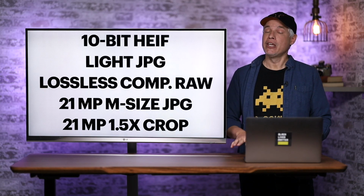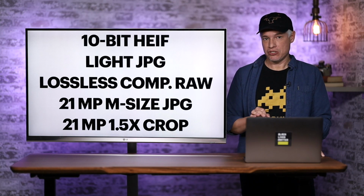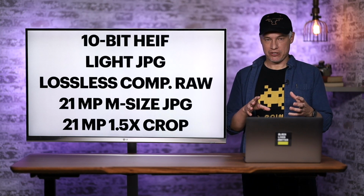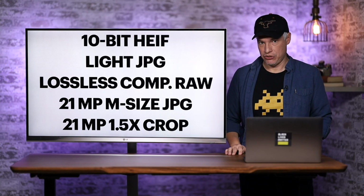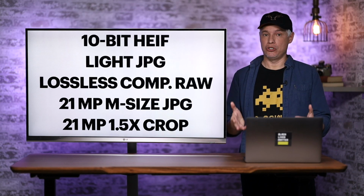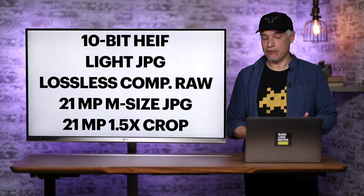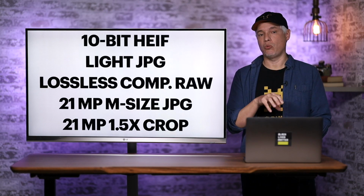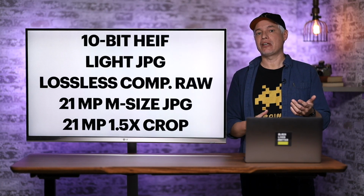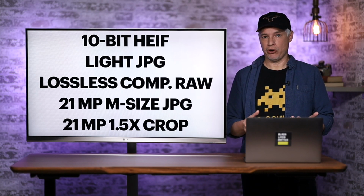That's just fine. To address that concern, Sony is providing scaling built into the Sony A1. So those 50 megapixel RAW files can be scaled down to 21 megapixel medium-sized JPEG files, but it will not produce scaled down RAW files like, say, the Nikon D850 does. You can also create 21 megapixel files with a 1.5 times crop. So think of that as an internal teleconverter for sports and wildlife scenarios where you need to shoot a little bit further away.